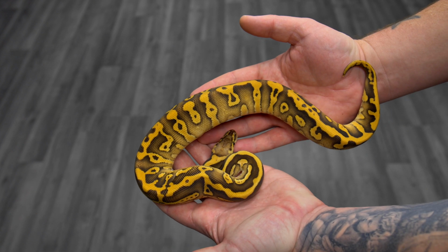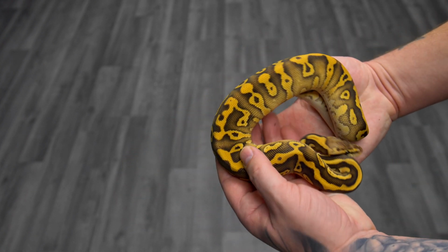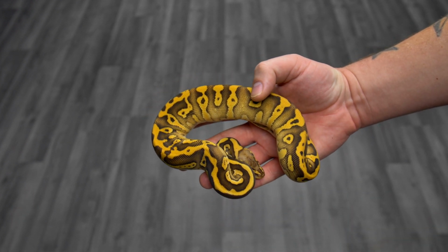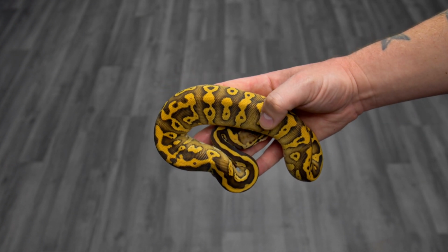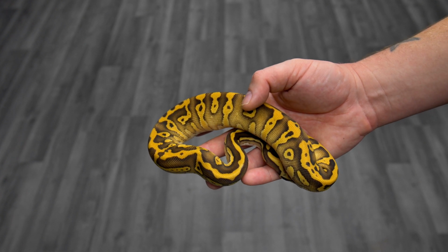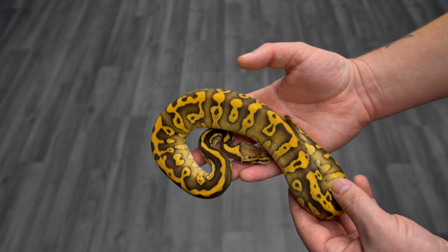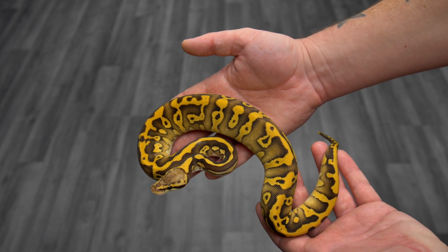These two have got the Confusion attitude. Quite a lot of people say Confusions are quite nippy. These two are. Their father is puppy dog tame. He's never struck once or even made an S-bend, which is quite interesting. He has never in any way, shape or form given me the impression that he was about to strike, and obviously being a Confusion, that's quite rare. But then his babies pop out and the little demons, but they haven't nailed me yet.